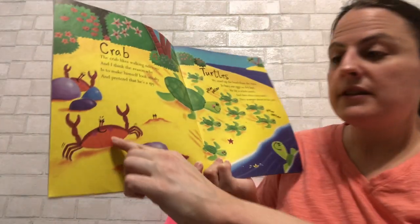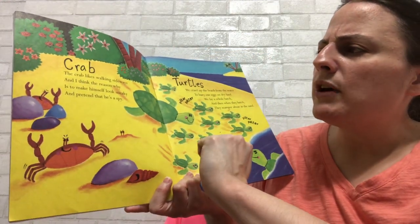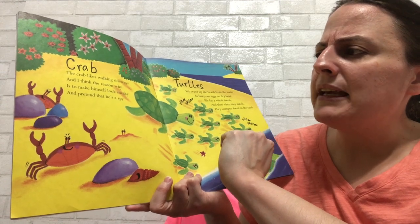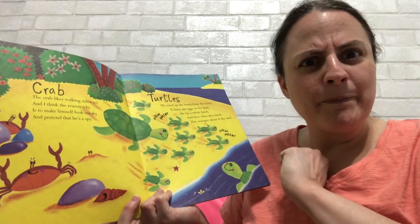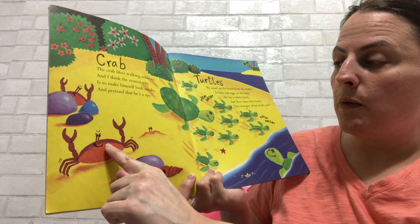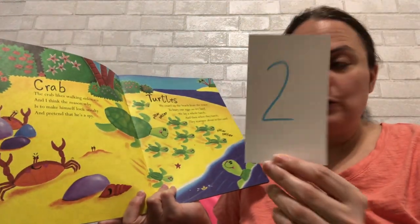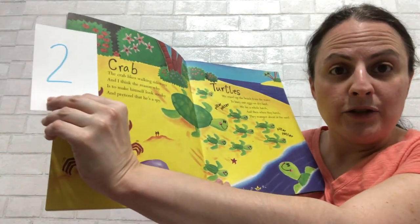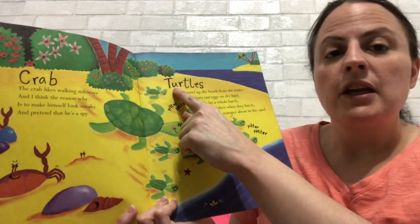And look, let's see what creatures we will find. What sea creatures or ocean animals or ocean life, whatever name you want to give. What do we see first? Yes, it's a crab. The crab likes walking sideways, and I think the reason why is to make himself look sneaky and pretend that he's a spy. Let's count how many crabs there are. 1, 2. Good. There are 2 crabs. Good job, everyone, counting with me.